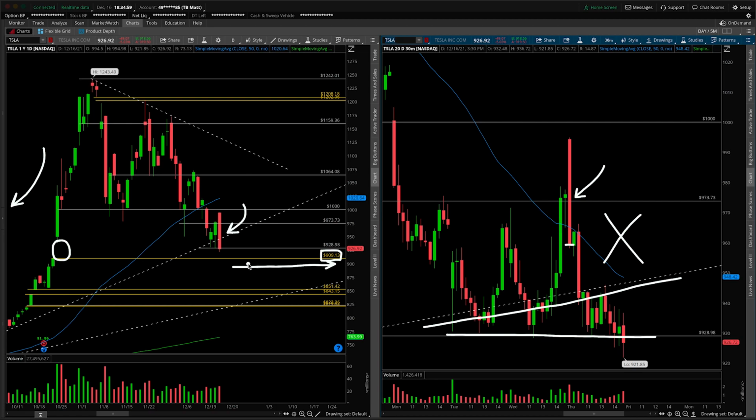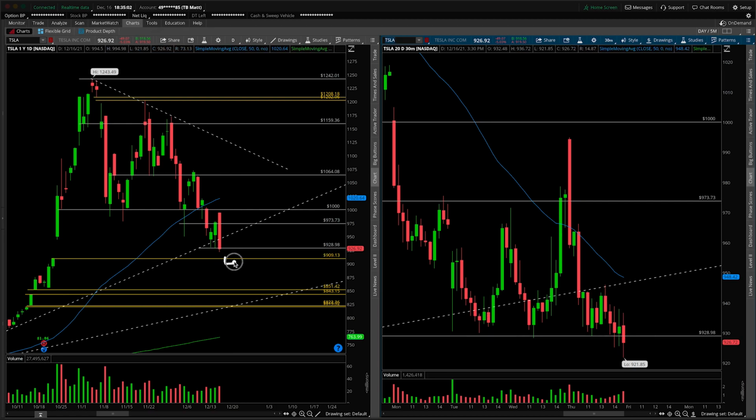So if we do fill the gap and we do get into that prior all-time high, please be on the lookout for hammer candles that print, indecision doji candles that print, basically anything that makes you question the strength of the sellers from in here. And could we produce a little bit of a bounce, something getting us back over 930, the two-day lows, and where we've essentially closed underneath today, to get us closer to about 975, call it 973.73, that important area that we discussed in yesterday's video. That's the scalper's perspective here inside of Tesla.